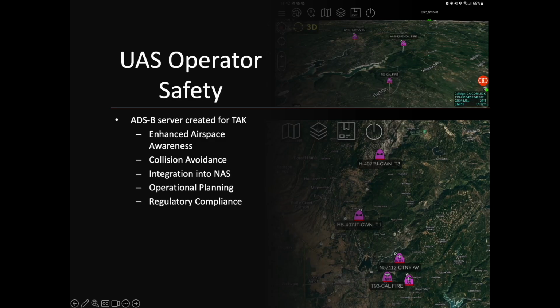So the next thing I want to talk about is UAS operator safety. One of the things we've done at the Corona Fire Department is we actually created a TAK server that has an ADS-B feed going directly into it, and then we share that out. It's a one-way, view only, but it gives us that enhanced airspace awareness. It provides real-time data on nearby manned aircraft, and it really ensures that the UAS operator is always informed what's going on around them.